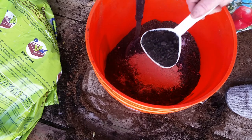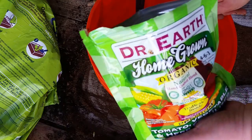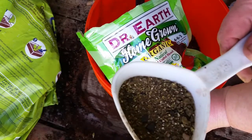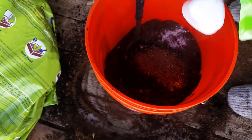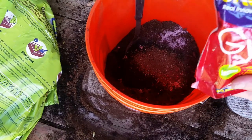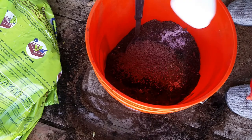Worm castings, definitely a full 1/2 cup of that. Dr. Earth or organic fertilizer, and this is supposed to be about 1/4 cup for that size container. Gypsum, not quite a 1/2 cup of that, pretty close.